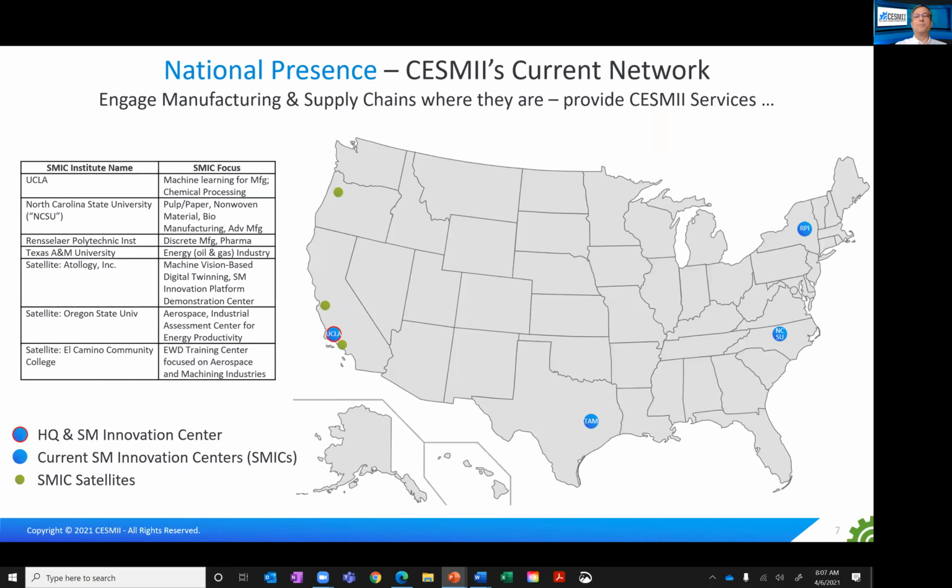So the role of the Smart Manufacturing Innovation Centers is this: SMIC has a national mandate. SMIC is based out here in UCLA, Los Angeles. We have a national mandate. So right now we have a partner of three other Smart Manufacturing Innovation Centers: Texas A&M, North Carolina State University, Rensselaer Polytechnic Institute in upstate New York. And we have a collection of great satellites up and down the West Coast here. We have a more distributed model on the West Coast.